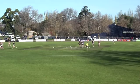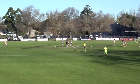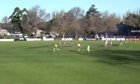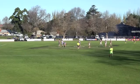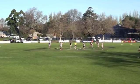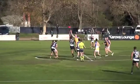Ballarat back in front. Tight ship here on BFL Game of the Round on 979 FM. Oh, I thought you said boat. Going to get it back in the middle. It's a 4-point margin in favour of Ballarat. They're 3-3-21. Bendigo 2-5-17. 5.5 minutes gone in the second term at the Eastern Oval.